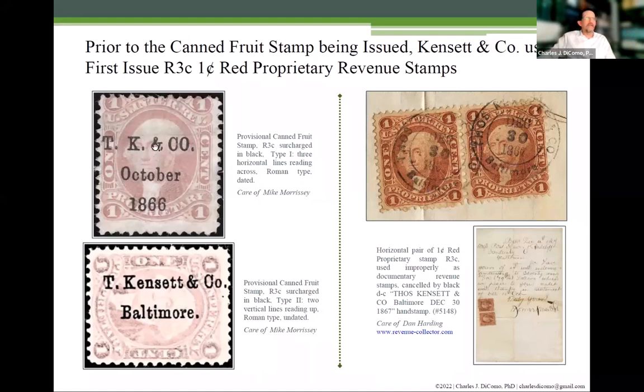These are also not that common. These are unused. Oh, these are in great shape. There are those two types. Mike, I think, is probably currently writing up an article on this as well, just to get these hand stamps out there.